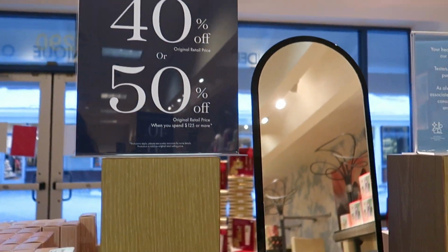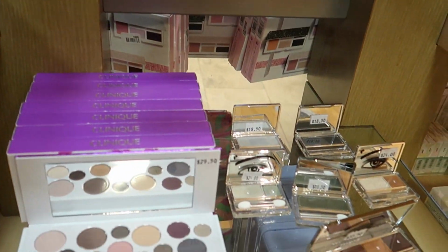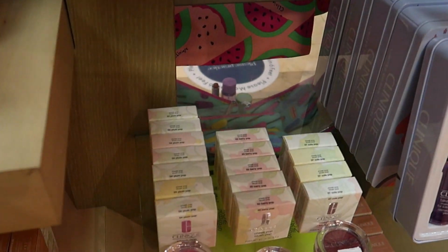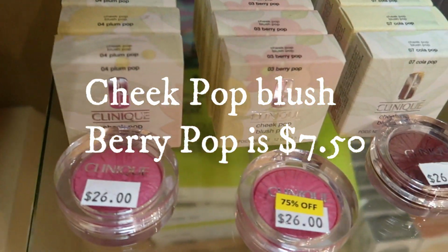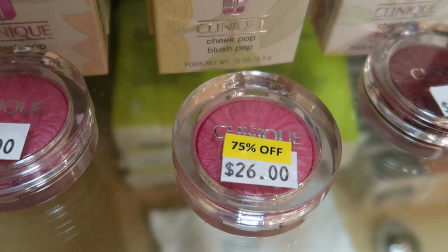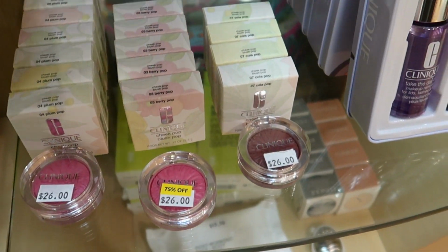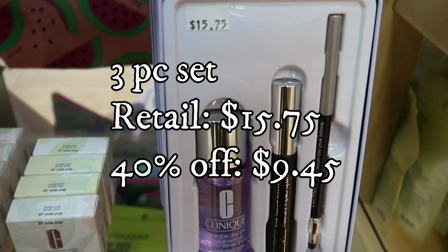So Clinique, 40% off. Let's take a look at the Clinique stuff. We have a bunch of mascaras. We have selected shades of foundation. And down here we have the cheek pop blushes. I love these. One of them was 75% off, but otherwise they're 40. So the one on the right is Cola Pop. I know that much. And then this little kit is only $9.